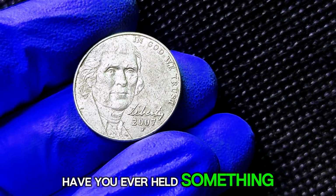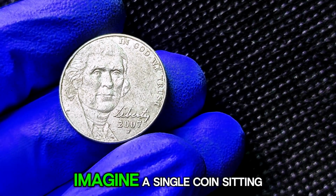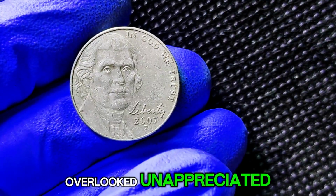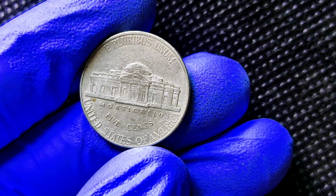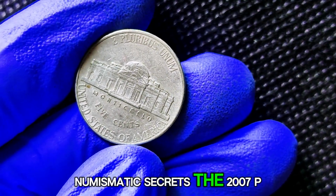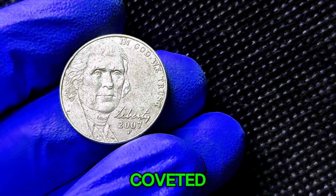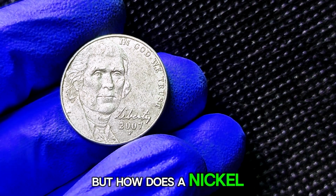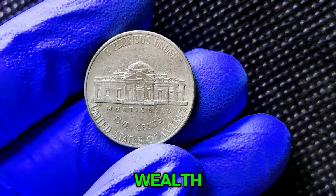Have you ever held something so rare, so valuable, that it could change your life forever? Imagine a single coin sitting quietly in a drawer, overlooked, unappreciated, until one day, you discover it is worth more than your annual salary. Today, we're diving deep into one of the most astonishing numismatic secrets, the 2007 mint mark nickel. A coin so rare, so coveted, it's currently valued at up to $640,000, but how does a nickel, something most of us toss away without a second thought, suddenly become a ticket to wealth?